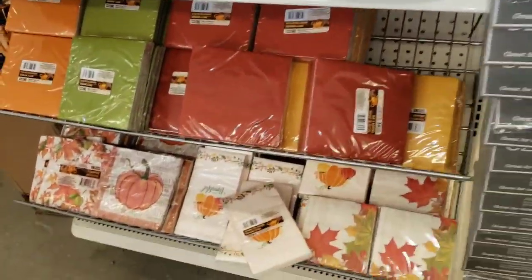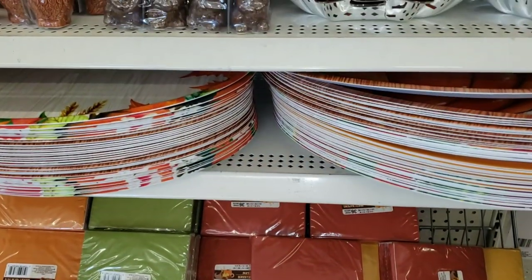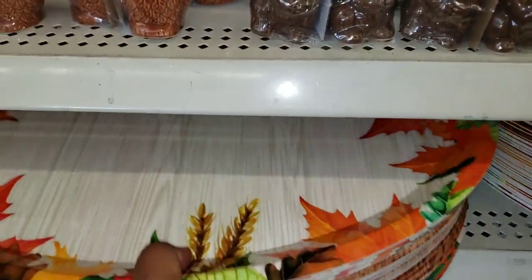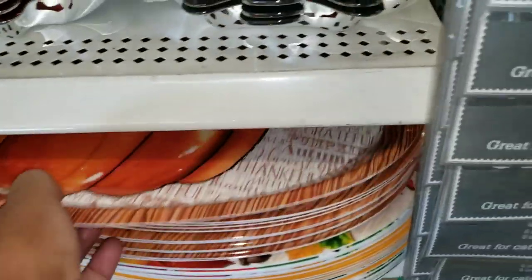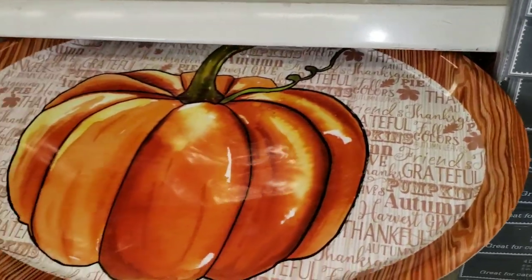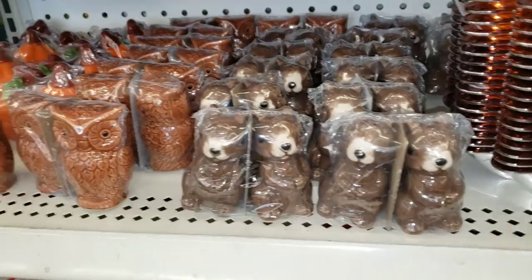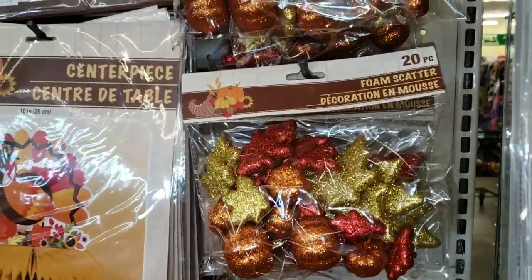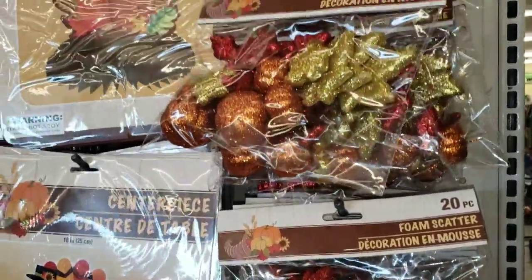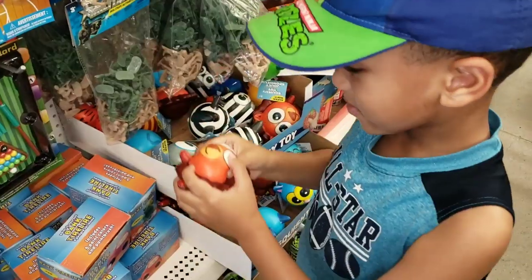So while he's putting that back, I looked around the corner here and saw that they had many of the napkins and these serving trays that they've had in the past. With the fall leaf pattern and this one with the pumpkin on it, which is very pretty. Now that I'm not there at the store, I realized I could have done something with that, so I may have to go back and get one of those. And then they have a table scatter that they've had previously, and they have a little pumpkin centerpiece item. I didn't get any of that.